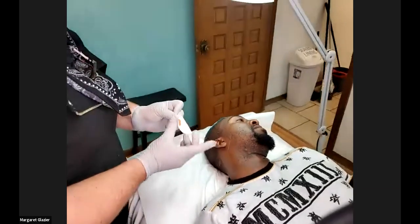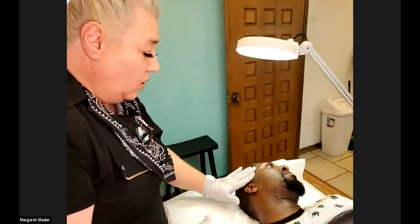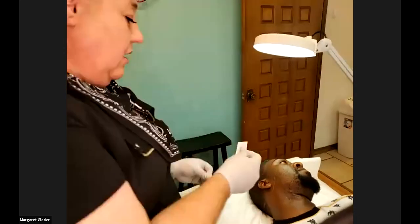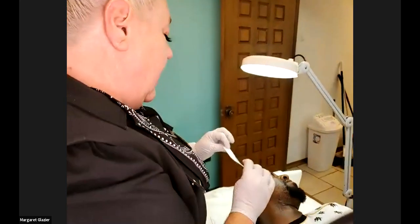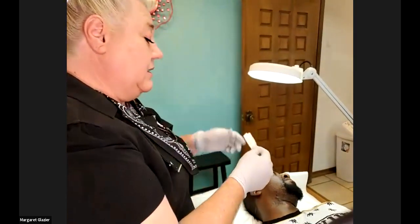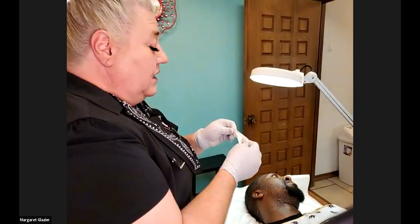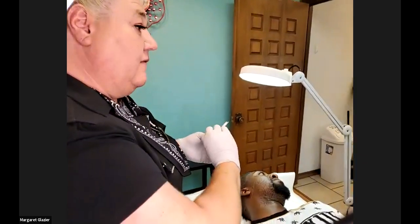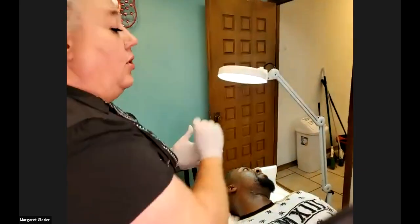Well, the difference is, for me, his hair is coarse. So if I'm using the non-woven, there's the likelihood of it possibly breaking the hair off or not getting it at all. That's why I didn't choose this one. I chose this because the woven is stronger. It allows the wax to get into the fibers, which gives you an actual better pull.